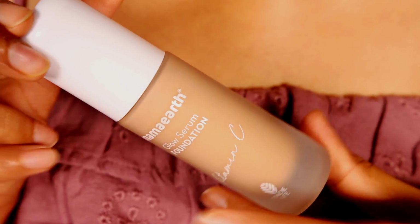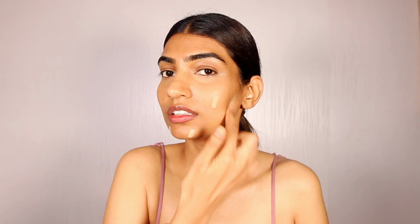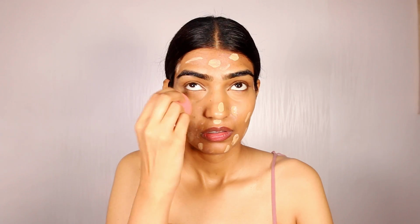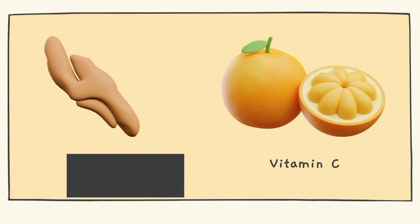So the first thing I do here is I'm going to take this Mamaearth Glow Serum Foundation guys, and it has skincare properties. It has turmeric, vitamin C, which also helps in giving that beautiful glow to the skin. It gives that perfect coverage guys, and it is easily blendable. This is a super lightweight formula guys, and if I want I can build it up, but I'm not going to use much. Just 2 pumps is going to be enough, and the shade I'm going to be using today is Almond Glow. It goes nice with my complexion, and just take time with blending because that is the way to achieve a flawless base.